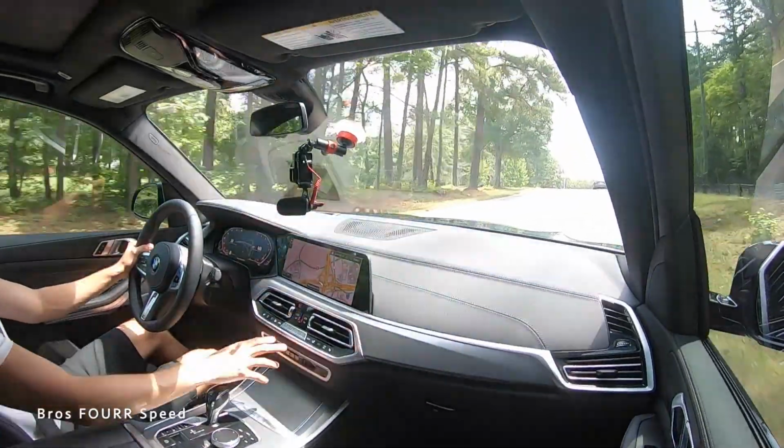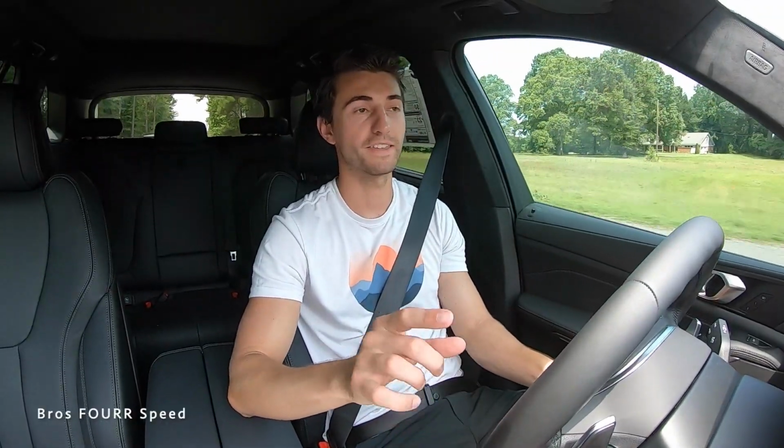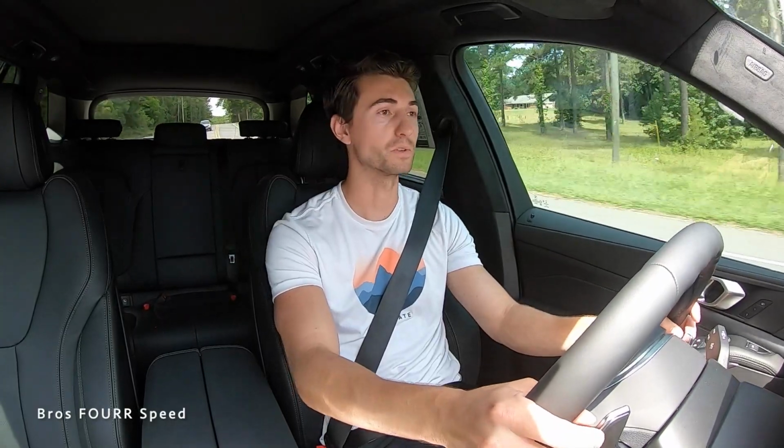You know, their interior hasn't really changed. It's pretty much the same thing across the board. I do like the extra touches though, like dual fan speed and temperature. You don't normally see dual fan speed. I think that's a big plus, and I don't think I've seen it in any other brand, so that's really cool that BMW gives you that.